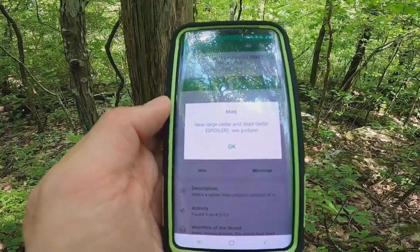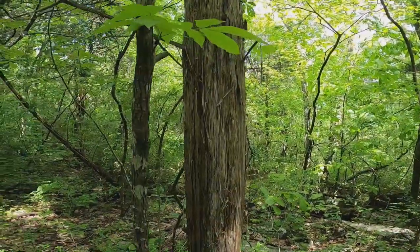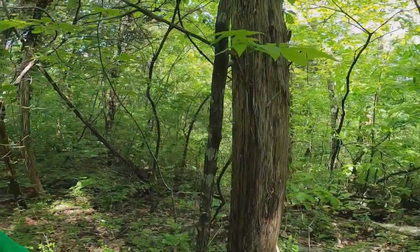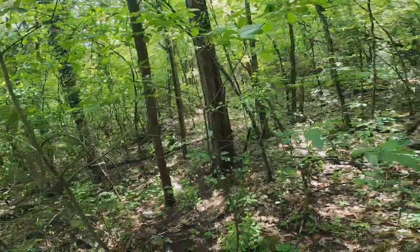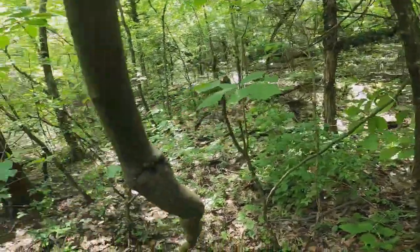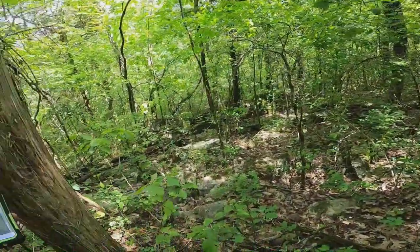Spoiler, see picture. So find a large cedar. Oh, we're actually standing by one. That's not that large. There's a lot of dead ones. Large cedar and dead cedar. Is this a cedar tree? There's another cedar. Is this a cedar tree? And there's kind of a dead one. I want a cedar tree that is alive. Right there.